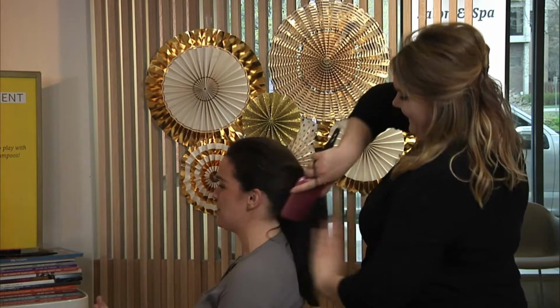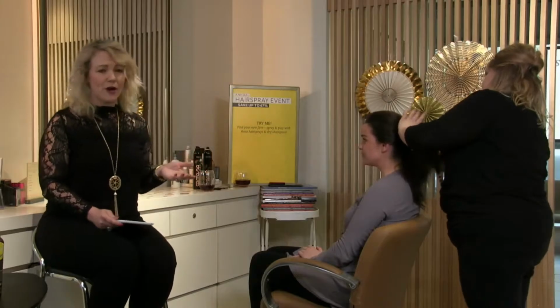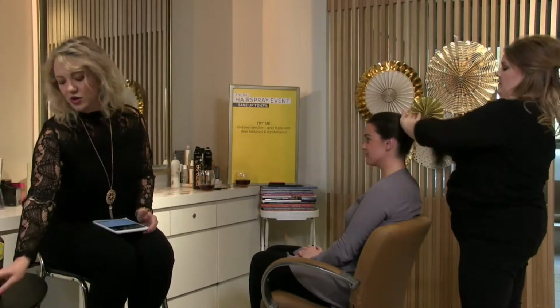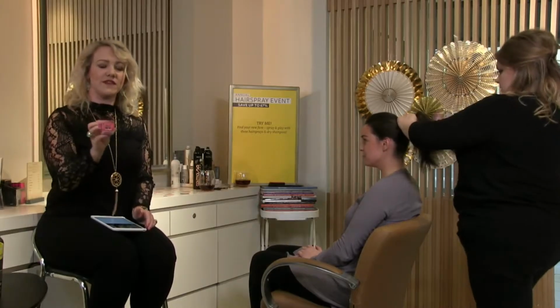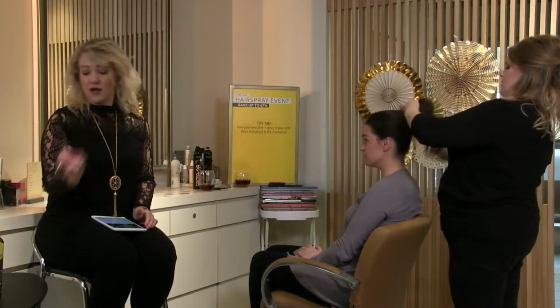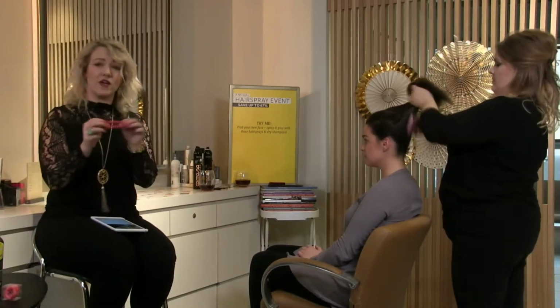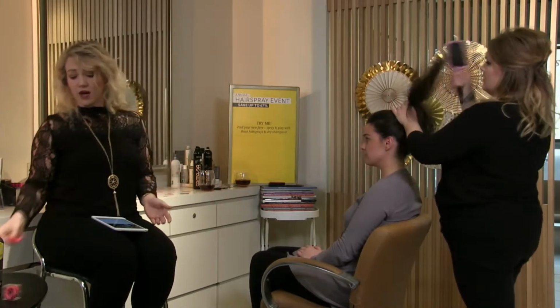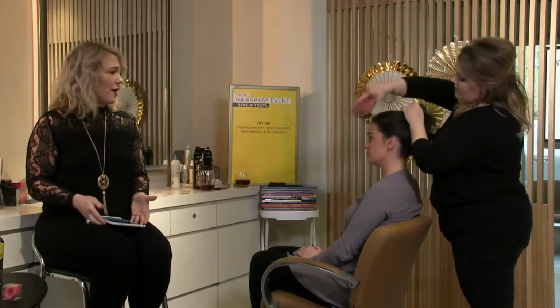Okay. So as she's putting Jana's hair back in the ponytail, she's going to use just a traditional ponytail holder, but if you have thick hair, you could use these Invisibobbies. Invisibobbies are great for people with really thick hair or lots of hair. They're stretchy, they keep their shape, and they don't damage your hair.